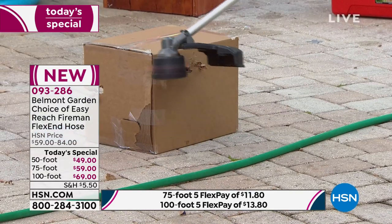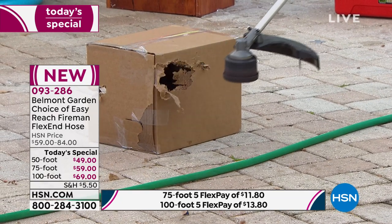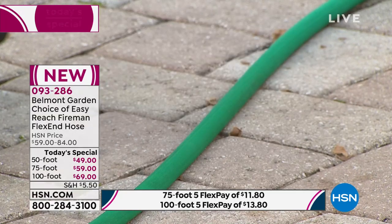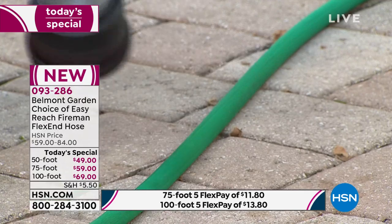So here's a weed eater. This is what it does to the box, okay? And the only reason we're showing this is you can see the damage it can do. But when we take it to the hose, it just glides right over the hose, doesn't affect it. Now it's actually hitting the hose, bouncing off of it. It's wiping out the box. You bring it over to the hose, nothing happens to it.